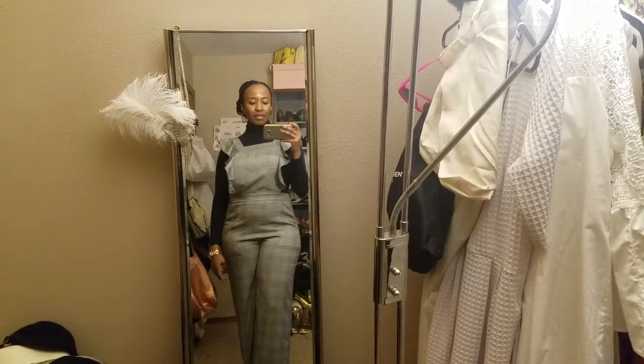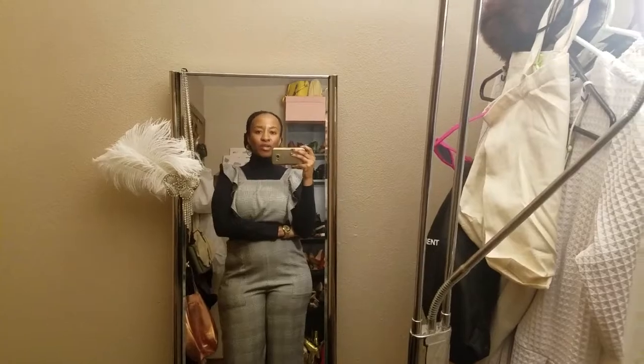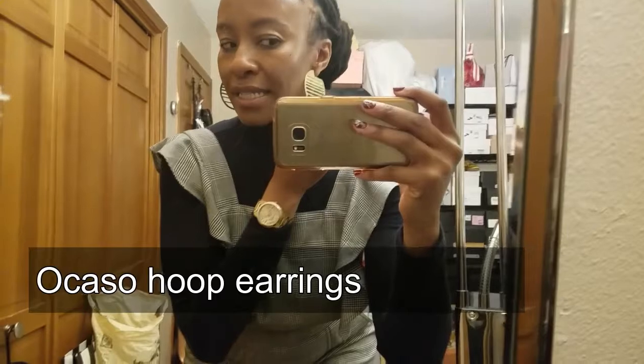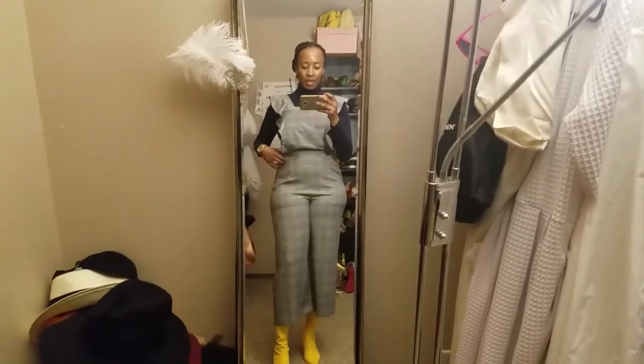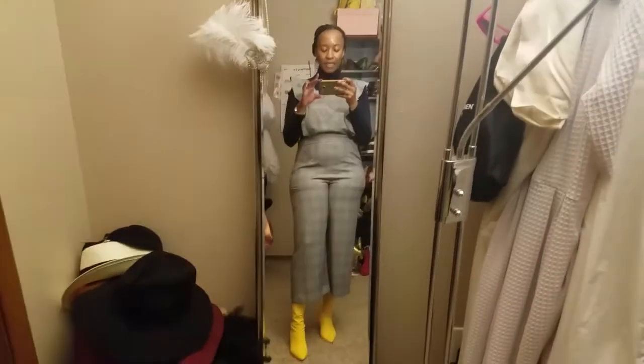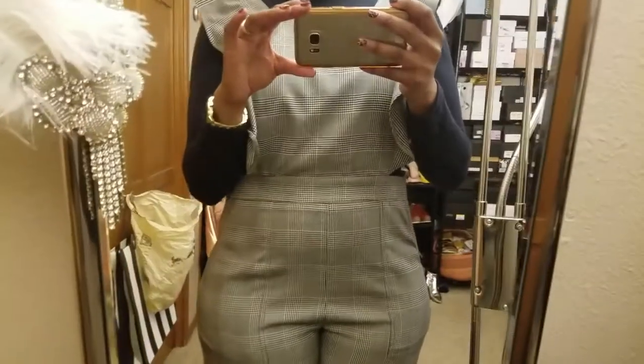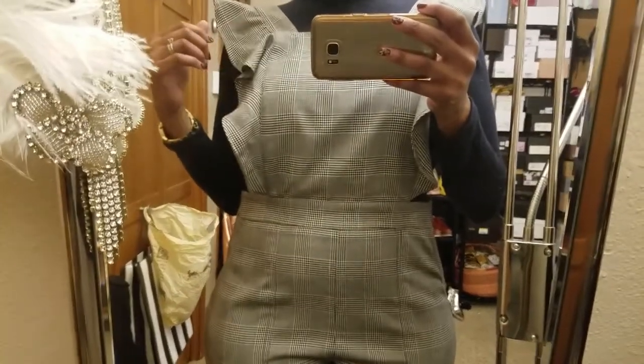I have high tea today with some fabulous ladies, and so I just want to come on and share what I will be wearing. So I'll start from the top. I'm wearing, I can't remember the name, so I'll just call them my brass sunrise earrings from the Canto collection from Betsy and Aya. I'll put the actual name down below. And then I'm wearing this awesome jumpsuit from Zara with the ruffling in the front and on the straps, and it comes down to just above the ankles. And I really love the print. It is this Prince of Wales check print.